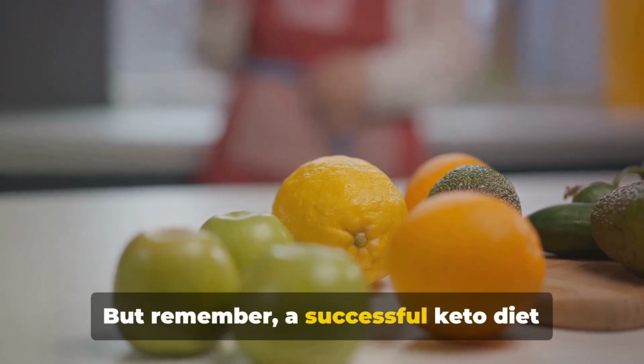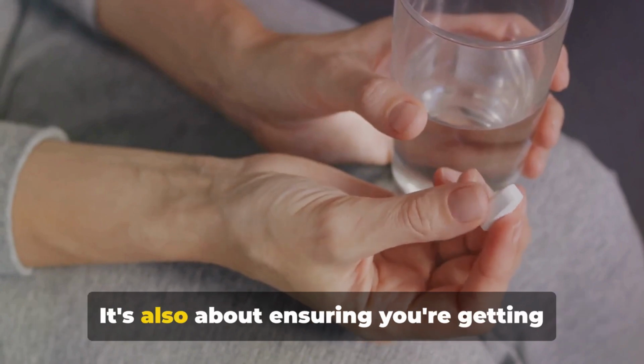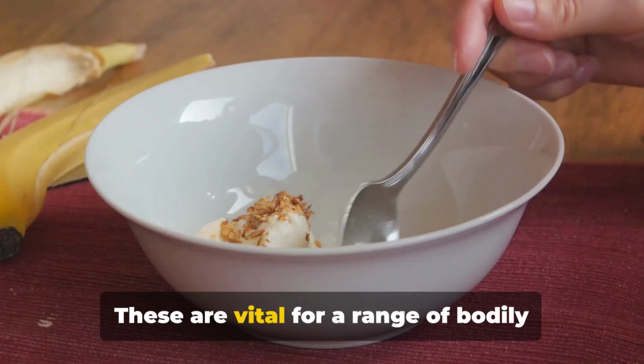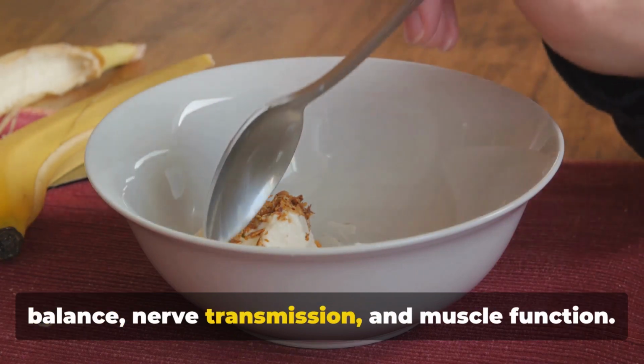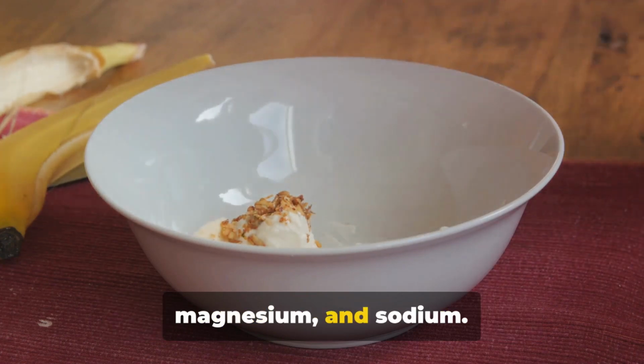But remember, a successful keto diet isn't just about hitting the right macronutrients. It's also about ensuring you're getting enough micronutrients and electrolytes. These are vital for a range of bodily functions, including maintaining fluid balance, nerve transmission, and muscle function. Key electrolytes include potassium, magnesium, and sodium.